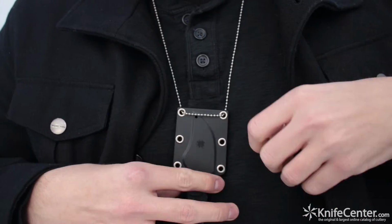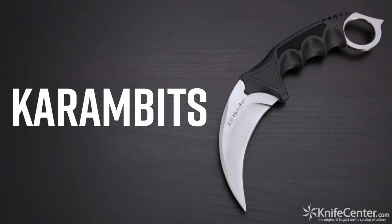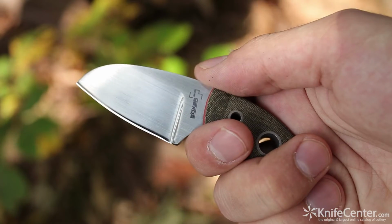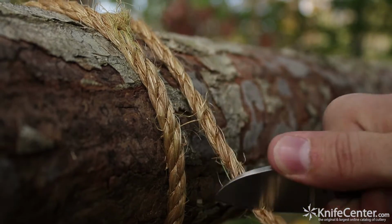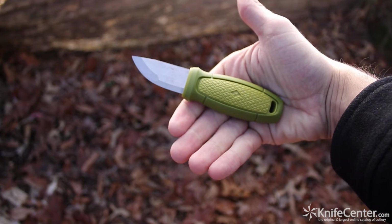Fixed blades come in a wide variety of models like neck knives, boot knives, push knives, karambits, and many other types that make for a great self-defense or survival knife. These knives come in a large range of sizes too, so you'll be able to find the right fit for both small and large hands.